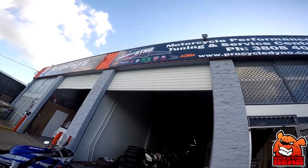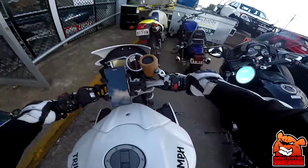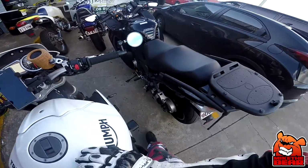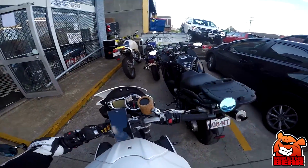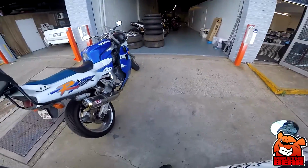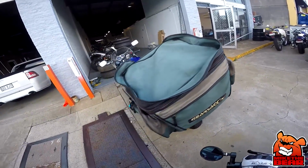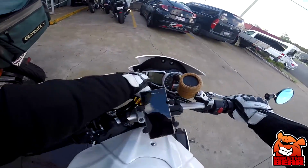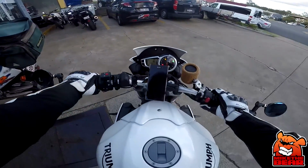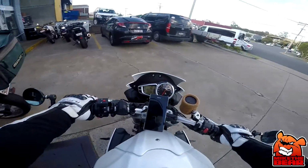Alright guys, so here we are again, Pro Dyno. Just had the bike all sorted out. We've had about a 20 horsepower increase. They brought it up from 113 to now 136.4. Got a mate with an R model, and his is marginally faster than mine now, but it's got a straight pipe now. Got a straight pipe on this one.